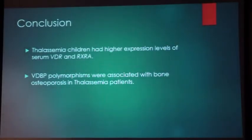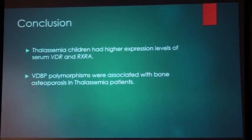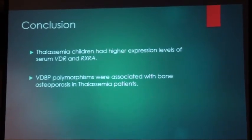And in conclusion, thalassemia children had higher expression levels of vitamin D receptor and retinoid X receptor, and the vitamin D binding protein polymorphism was associated with osteoporosis in thalassemia children. Thank you very much.